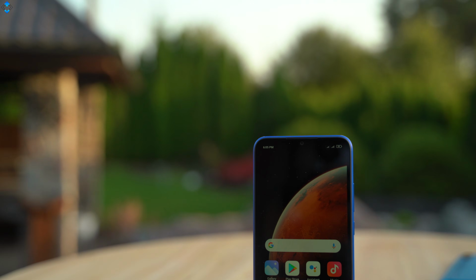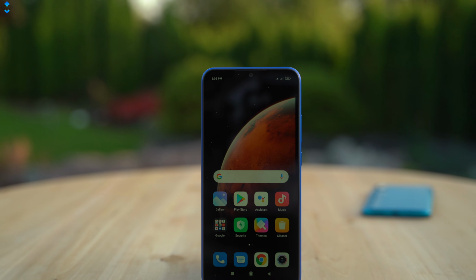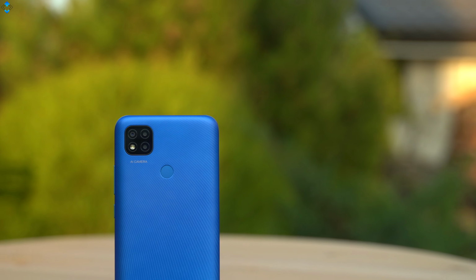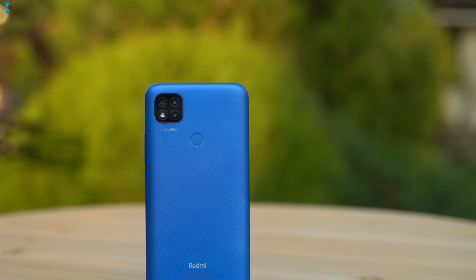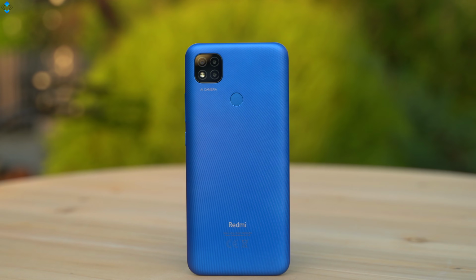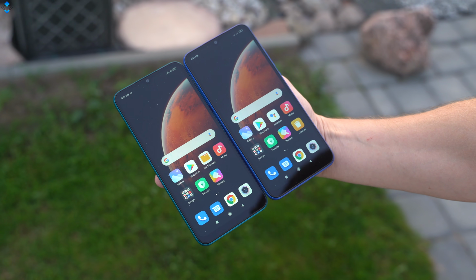Overall, I think that both devices offer excellent value for money, even though they are not perfect. Still, if you have just about $100 to spare, these are one of the best budget options at the moment. If I had to choose one, I would definitely pick the Xiaomi Redmi 9C, but if you can find the Redmi 9A for a lower price and every dollar matters to you, the latter phone is also a good budget option.